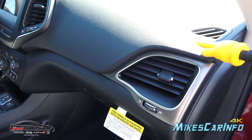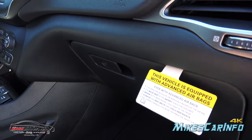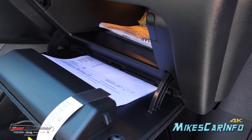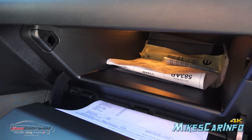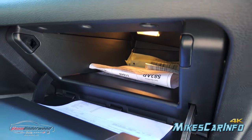Soft touch dash, it's that same Nerf type material. Lock and glove compartment. Opens up and it is massive. So you have this little portion right here, but look how far it goes. Way back in there, and it's flat. So you can put a stack of books in there if you wanted to.